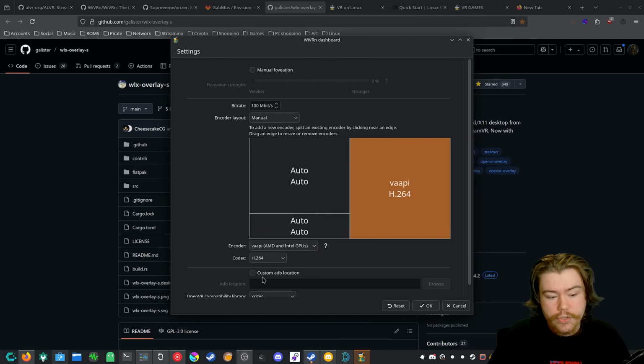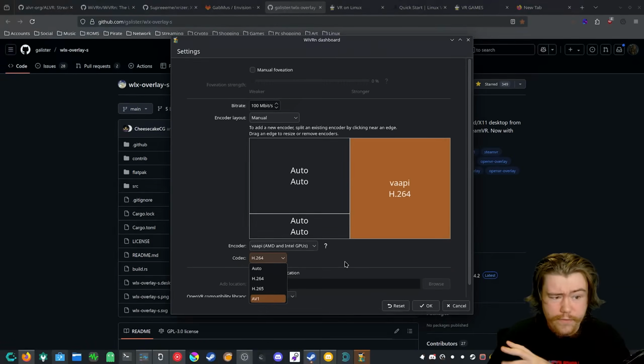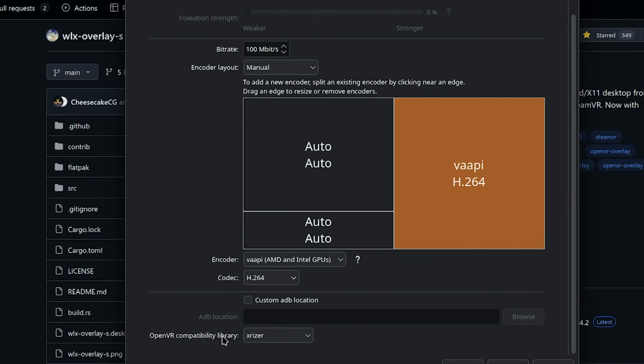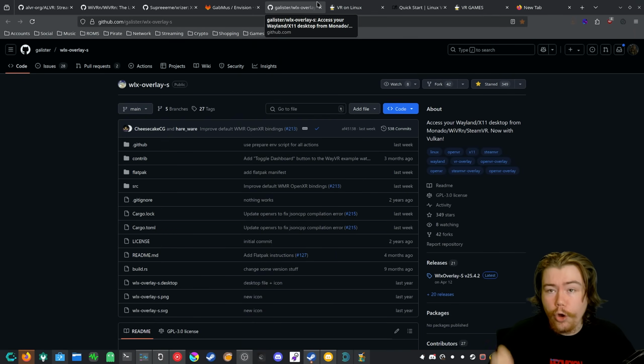So let's say we want to use WALLPAPER for my AMD GPU. I can then switch the codec from either Auto, H.264, H.265, or AV1, even though AV1 is not supported on my GPU. I could try that even though it wouldn't work. And of course, you can change the bitrate, and then the OpenVR compatibility layer, which you have XRiser and OpenComposite to try.